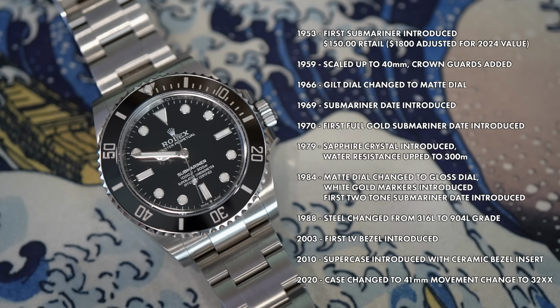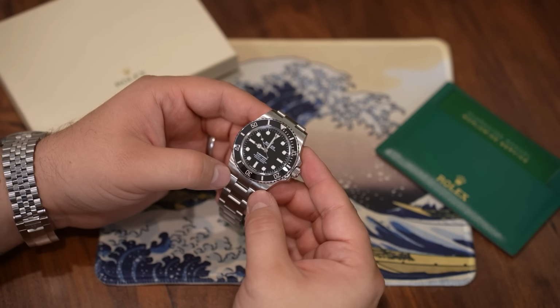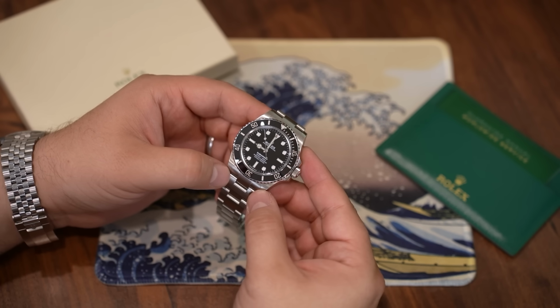That's one thing I have to give Rolex credit for, is they slowly refined this watch. It really doesn't look a ton different from the original, though the feel of the watch has changed. And we'll talk more about that in a minute. But Rolex debuted something powerful back in 1953, and they've only needed to refine it, tweak it, improve it gradually over the decades. And that's evidence of a strong design.